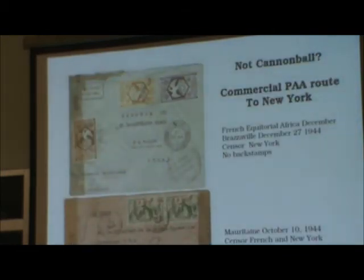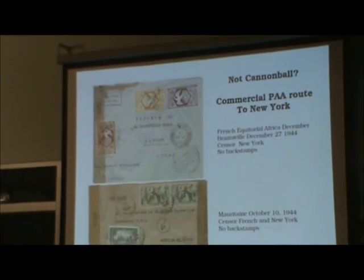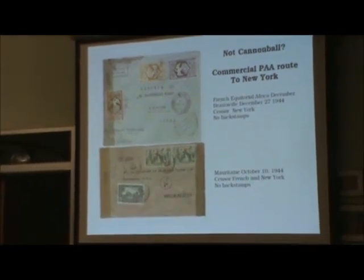Okay, how do we tell between a cannonball and something else? Well, here's two of them that went into New York. They don't have any signs of being through Miami. This was during a period of time in late '44 where mail was traveling through the Mediterranean again. These probably were taken in one way or the other to Lisbon and taken across the pond to New York. So that wasn't done by the cannonball.